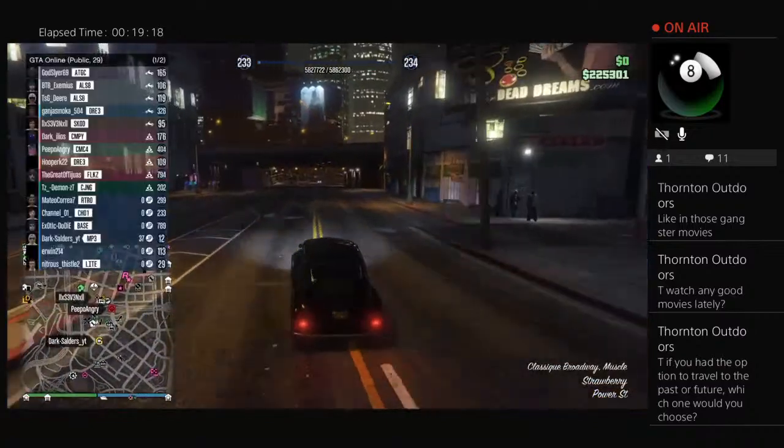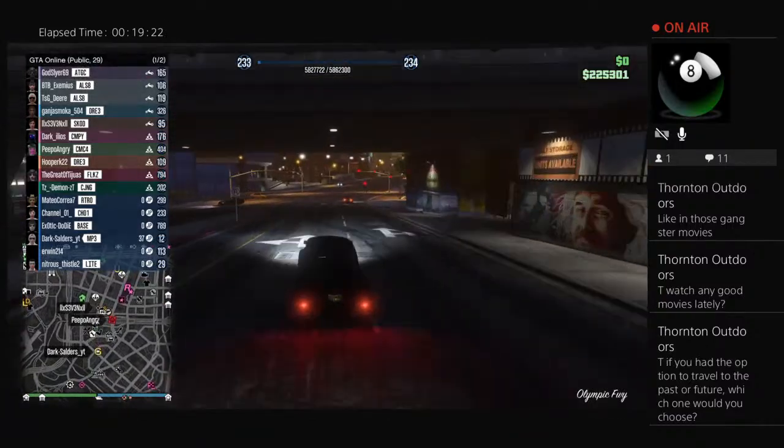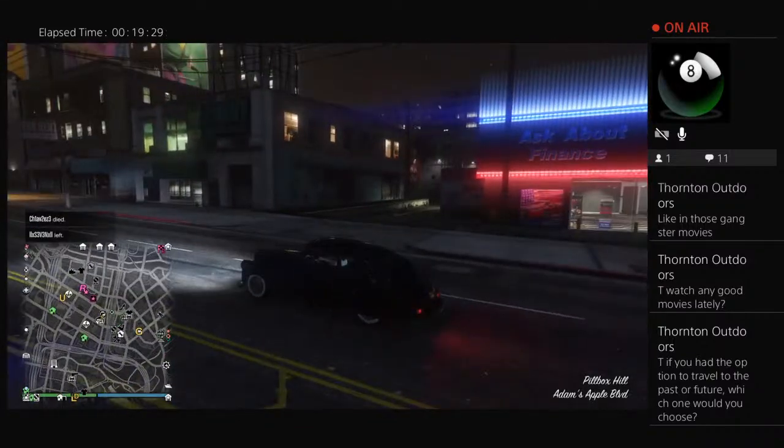How much money do I have left? Still 200 and something. Oh yeah, I didn't put the turbo on it yet. So this is all upgrades except for turbo. Don't hit me, bub. Apparently you can do wheelies with this thing.